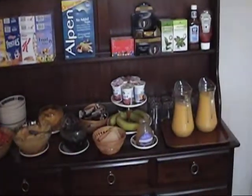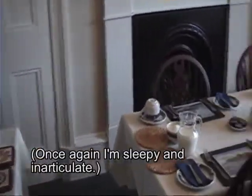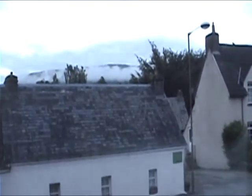Here we are at our lovely Fairview house. This is the breakfast room. Very nice. Here's Kevin eating his breakfast. Get a close-up of him eating breakfast. Good morning. Good morning. He's more awake than me. It's looking mighty cloudy out there up in the mountains.